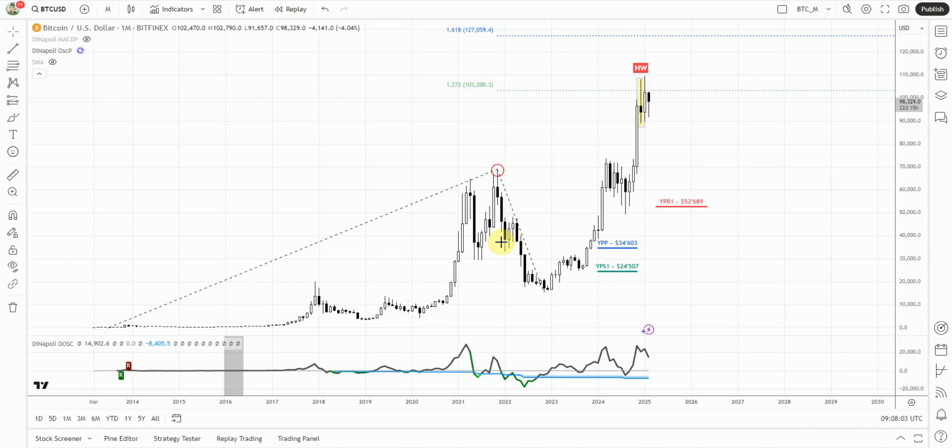Welcome back, everybody. Let's finally update the analysis of the Bitcoin market. On the monthly chart, we do not see anything really new. Market stands tight around the achieved targets, the 127 extension of this big ABCD all-time pattern. Actually speaking, in the current situation, this is a more bullish sign rather than bearish. And I see three reasons for that.